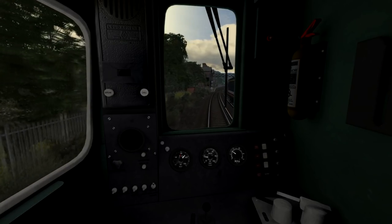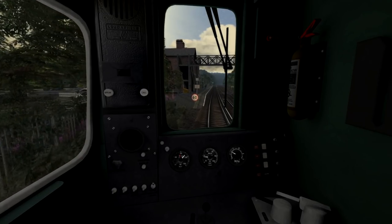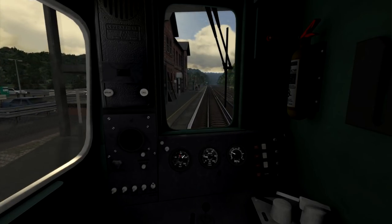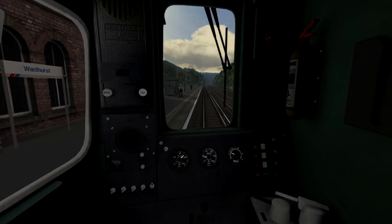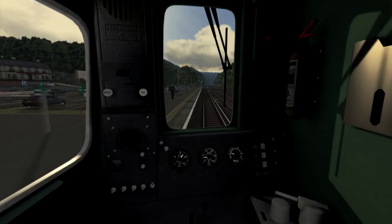Now you can see the downline platform here just coming up, with the speed limit going up to 60 miles per hour immediately as we enter the platform. Here at Wadhurst station, I need to aim to stop at the 8-car stop sign, which is at the end of the platform.